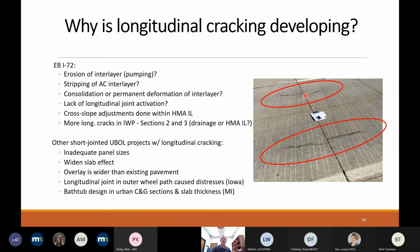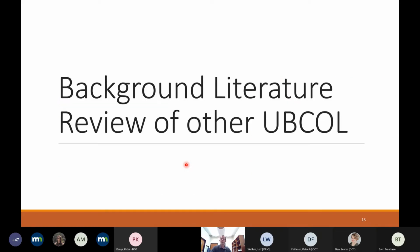If you didn't have 6 by 6, but let's say you had 12 by 12, you tended to see some longitudinal cracks. We did see some cracks in other states, in urban areas where the drainage wasn't so good with the geotextile fabric, but not with an asphalt interlayer. And Iowa had reported some longitudinal cracks or distress when the longitudinal joint was closer to the outer wheel path, which was also different than we had. So we didn't feel like there were a lot of similarities with what we were seeing out there, but we weren't 100% sure because we hadn't really collected a lot of the unbonded overlays from previous DOT efforts.